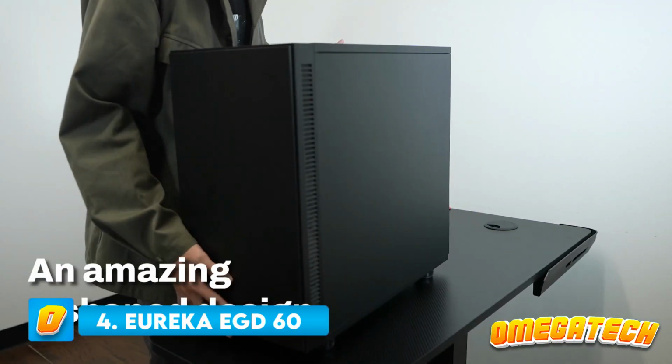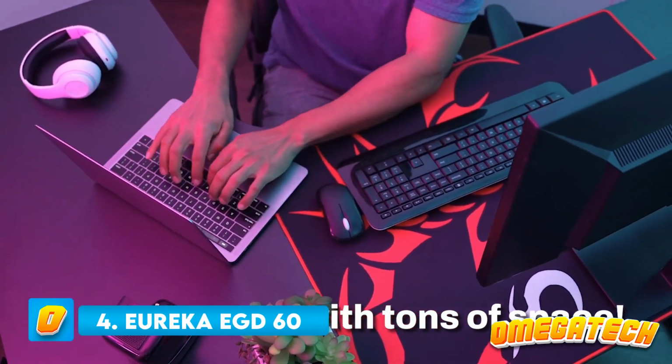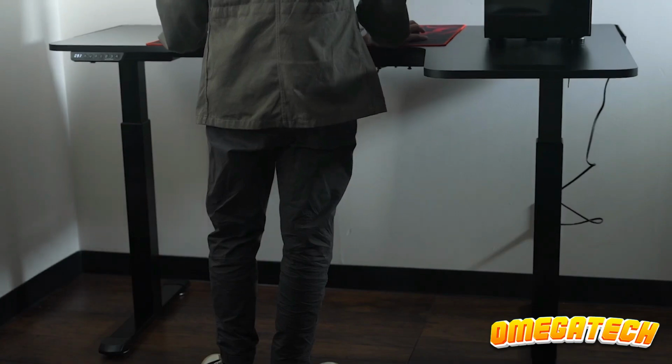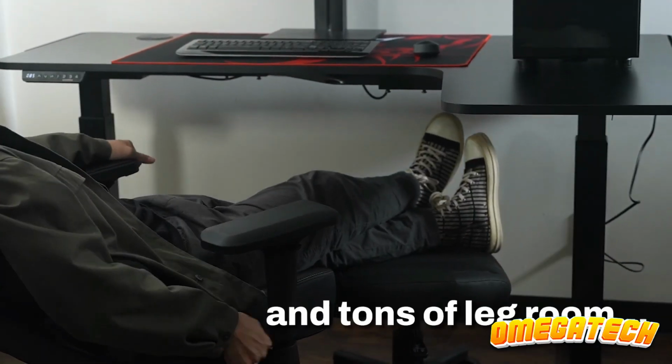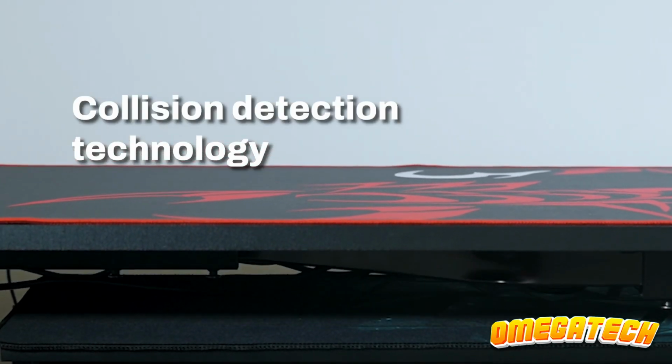4. Eureka EGD60. Eureka has recently improved its gaming, adding more reliable, higher quality options to its gaming desk and gaming chair collections. One of them, the Eureka EGD60, impressed us right away during setup.